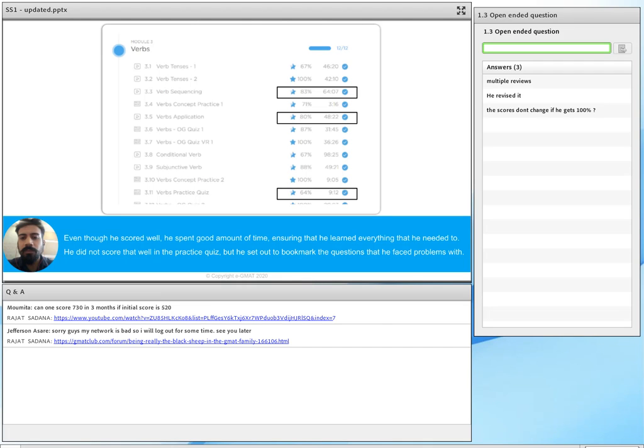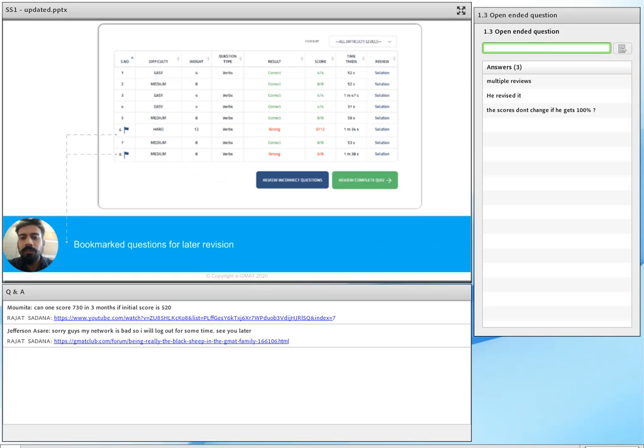Now, this piece over here, you can really see, again, 83% and 80%, but you can see how long he took. He caught the feedback from system. 98 minutes on conditional verb. Difficult concept over here. But then he scored 64% over here in the verbs practice quiz. Didn't take that long, but he spent time revising those questions. Why? Because we looked at his quiz results screen, and he had bookmarked these two questions over here.